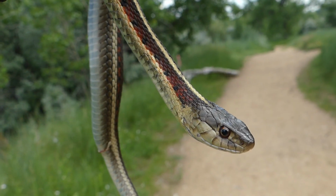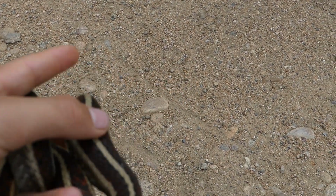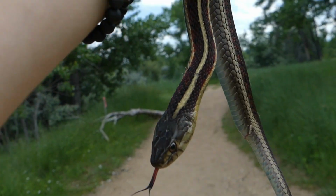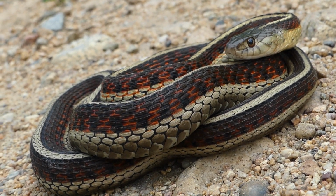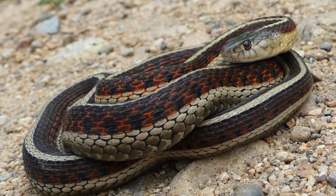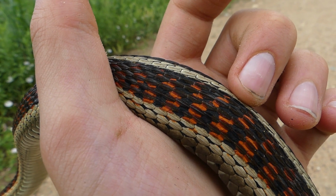So I was following some snake tracks. It's kind of hard to see, but there's some snake tracks just running along right there. I followed it, and then, of course, in the bush, I just found this guy, this beautiful red-sided garter snake. It's hard to pick up on camera, but this guy's colors are fantastic.